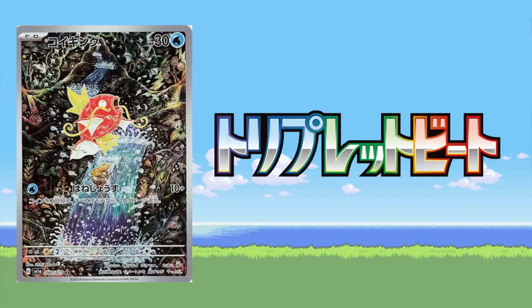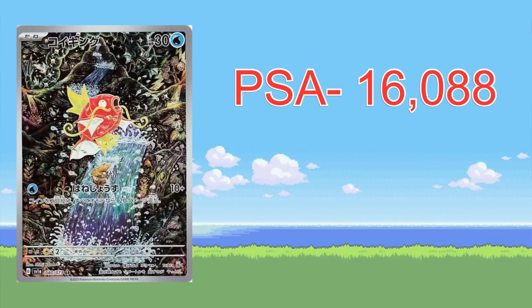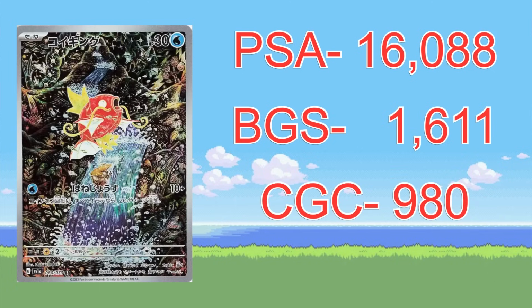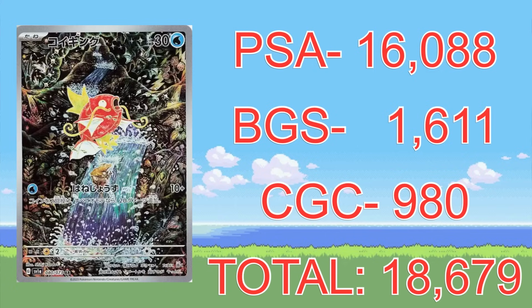Which leads me to the number 1 most graded card of 2023. It has to go to the Triple Beat Japanese Magikarp that has been graded by PSA, you ready? 16,088 times, and by BGS 1,611 times, and by CGC 980 times, for a grand total between those 3 grading companies of 18,679 graded copies. So, the Triple Beat Magikarp is by far the most graded card of 2023.